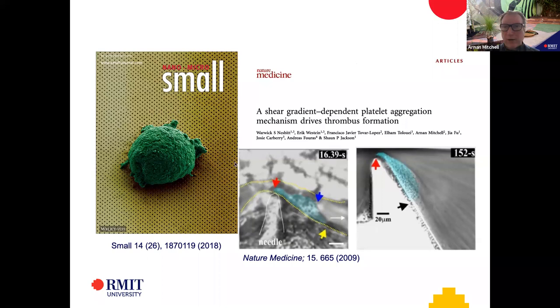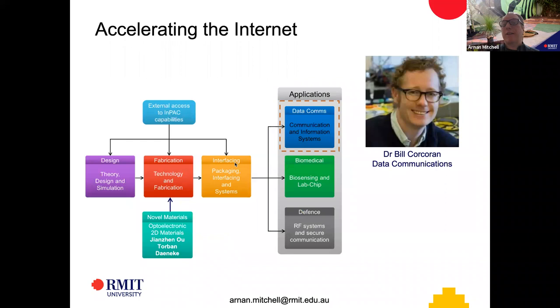I'm now going to switch gears to accelerating the internet. That was biomedical. Now talking about data communications. And this is headed up by Dr. Bill Corcoran, but Bill is actually at Monash University. So he's an expert in data communications, and our role is to try and support him with photonic chip technology.